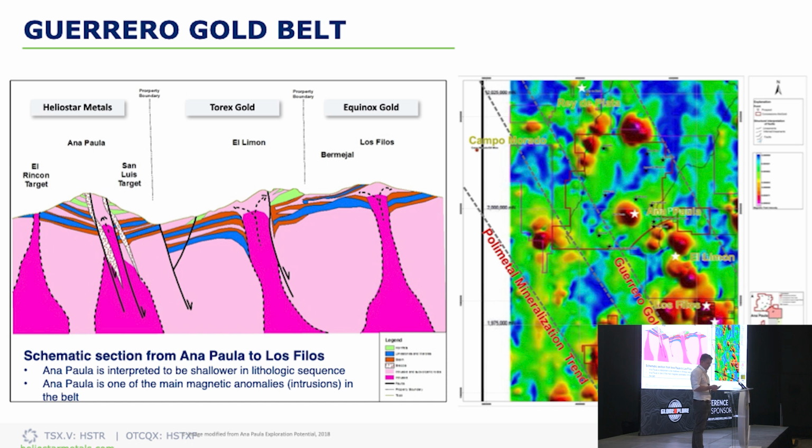This is an old diagram that I haven't updated because I think it does a pretty good job of showing the different erosion levels. You can see the intrusions as you step from southwest at Los Filos up to northwest where we are at Heliostar. And you can see you're getting deeper. I think these are coloured blue for hornfels and red for skarns. And we're getting up into the more volcanic layers up to the top.